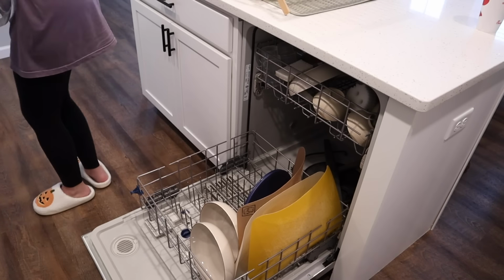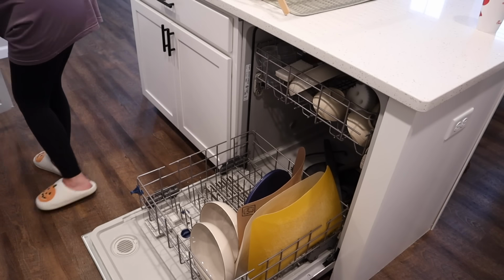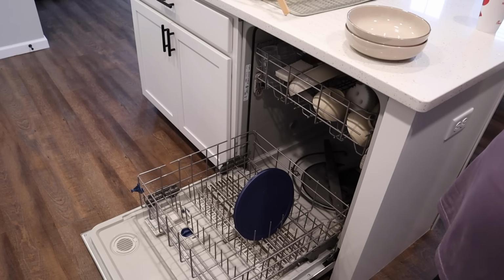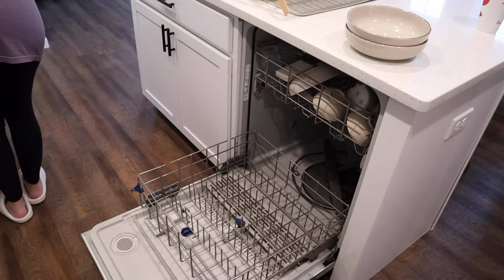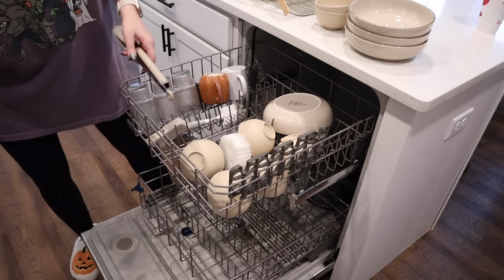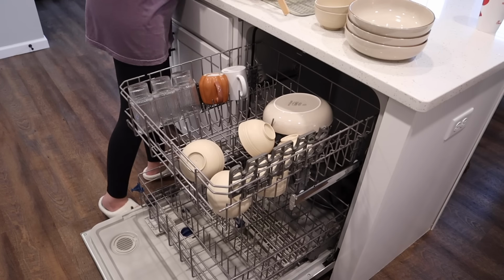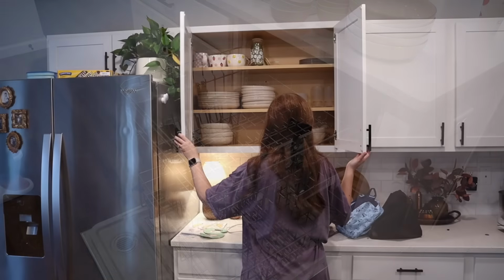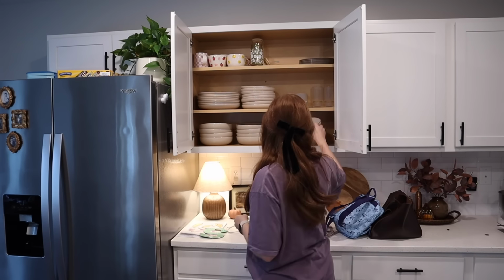We will resume the decorating very shortly, but I wanted to do a little bit of cleaning up in the kitchen just because I had a whole load of dishes to put away. We had some dishes in the sink to get taken care of, and you guys couldn't really tell on camera, but the counters needed to be desperately wiped down. So I wanted to get all of that taken care of before we added in some more decorations.